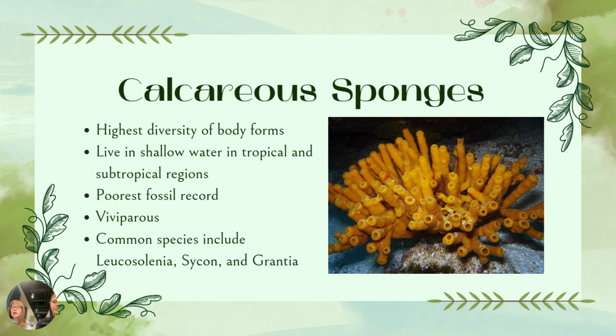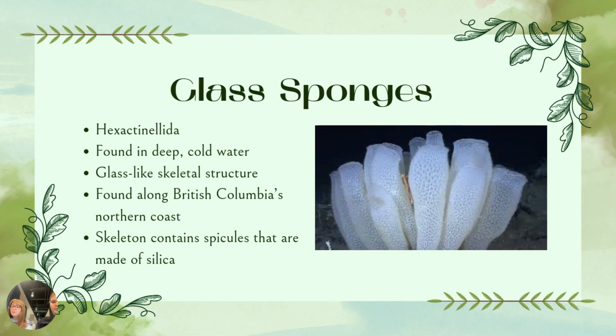They are the sponge class with the highest diversity of spicule and body forms, and many live in shallow water and tropical and subtropical regions. They do have the poorest fossil record out of the subtypes we're talking about, and do not preserve well. They're viviparous, meaning they brood their young inside their body wall rather than leaving them on the ocean to settle on their own. And common species include Leucoselena, Sycon, and Grantia sponges.